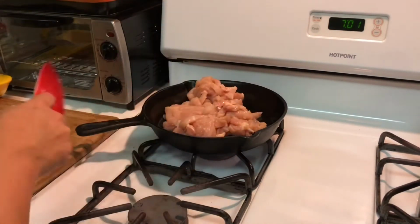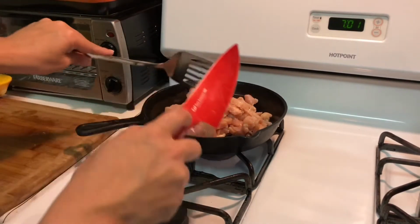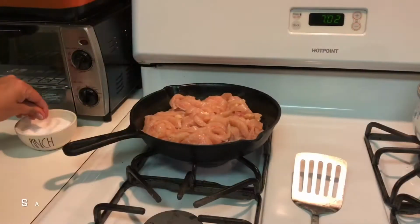Tonight I'm making chicken fajitas. It's a really easy throw together 30-minute meal because it's basically just cutting up some chicken and then I add some frozen peppers and some onions to it.